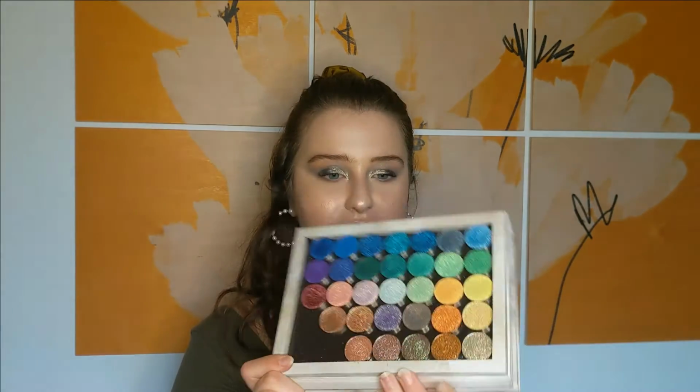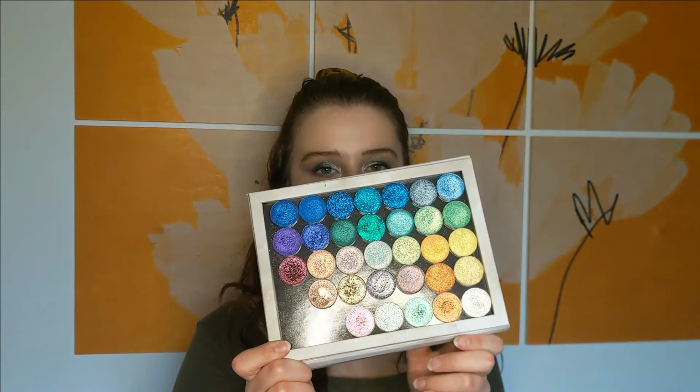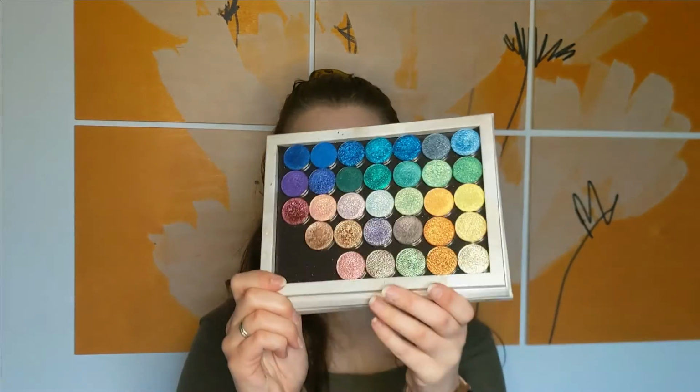Number 2, let's talk about Divina. So not all of these are Divina. In fact, most of these aren't Divina. If you want to know, the first 3 rows are, I think, all Glaminatrix. The 5 below that are from Luxie, and then this one's an old Anastasia shade. And then the bottom 5 are from Divina.